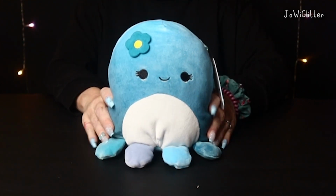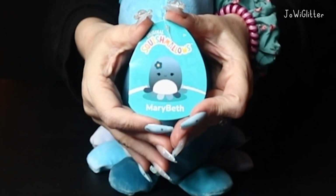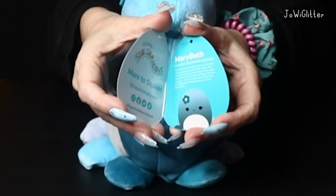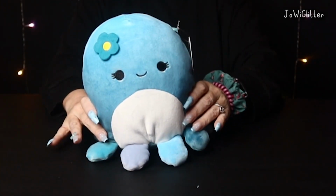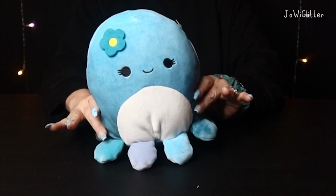Okay, let me go ahead and show you Mary Beth's tag. So there is the front of Mary Beth's hang tag, and there is the inside. Okay, everybody, say hello to beautiful, unique blue Mary Beth the Octopus, everybody.